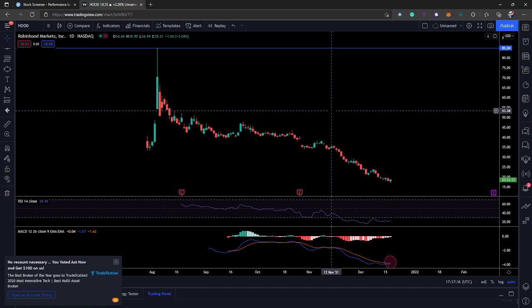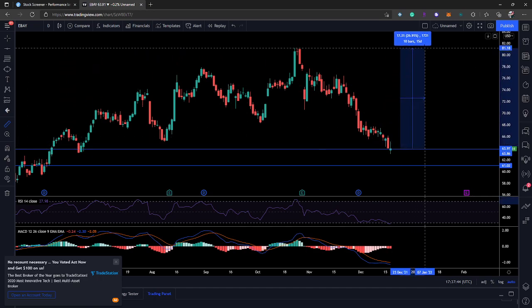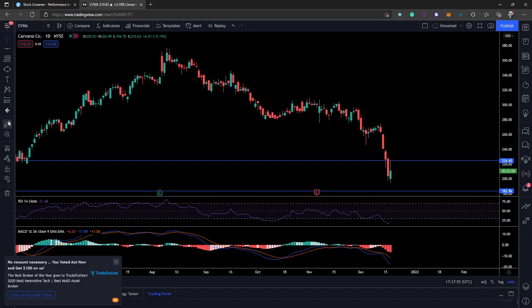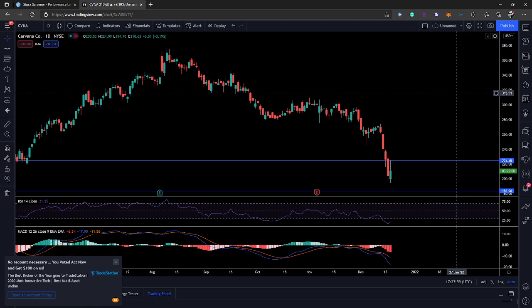Robinhood, Carvana would be great. You know, eBay on the other hand, not so good, just because even a full recovery at this current price, you're seeing a 27% gain at full recovery. For Robinhood or for Carvana, right? We're seeing 28% for eBay. For Carvana, we're seeing a 78%. Just because Carvana and Robinhood are more volatile, have a higher beta than eBay.